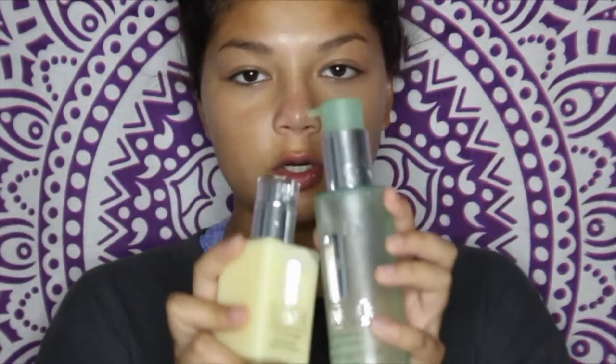So these are the two products that I use every morning and night. I don't have a big routine. I just wash my face and moisturize with the Clinique Liquid Facial Soap and the Clinique Moisturizing Gel. These are both for oily skin, and I just feel like it really helps me clear up my skin.